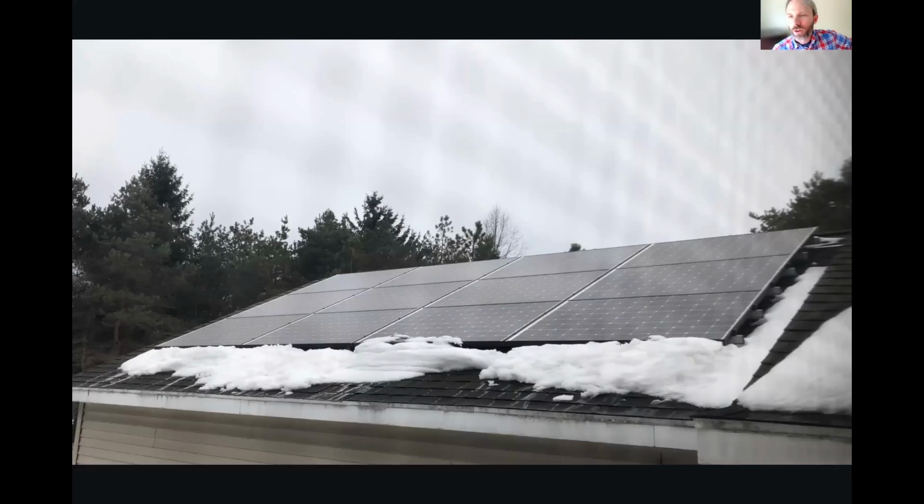So I saved solar for last because it's one of the last things you should consider, in my opinion, when you're improving a home or building a new home. But it's no doubt a huge cost, effort, energy, and carbon saving reduction as part of my project. And now it's becoming more important for resiliency.